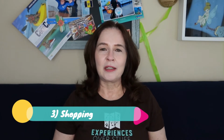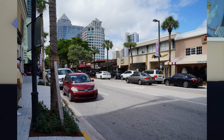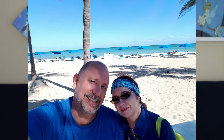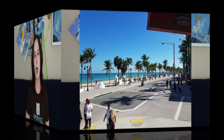Of course, there's some really great shopping to be done in Fort Lauderdale, not the least of which is Las Olas. It's a whole street that has shops and restaurants and bars and is very elegant and very pretty. Then, of course, there's the beachfront promenade, which features a little bit of everything: beautiful beaches, hotels, restaurants, lots of shops, lots of things to do and mill about in order to enjoy your time before your cruise.